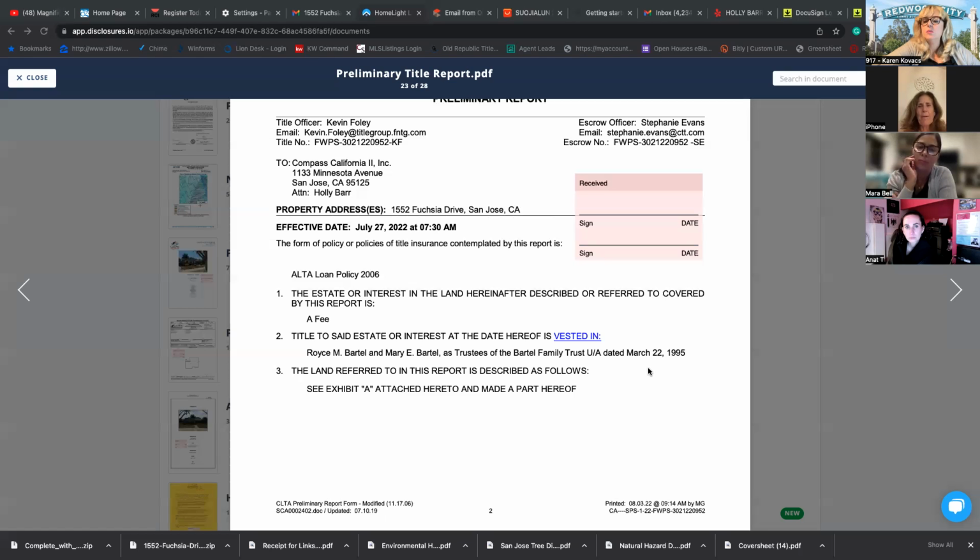So when you're writing a listing and you know that your clients have a trust, and it says here on the preliminary title report that it's in a trust, then you want to get a trust advisory that you add onto the disclosure packages. In addition, you also want to ask your clients to send the trust papers to the title company. And we'll return it. This isn't something that has to be recorded. We just need to read the trust. If they send us an original, which they don't need to do, but if they do, we will absolutely return that to them. Title just has to review that.